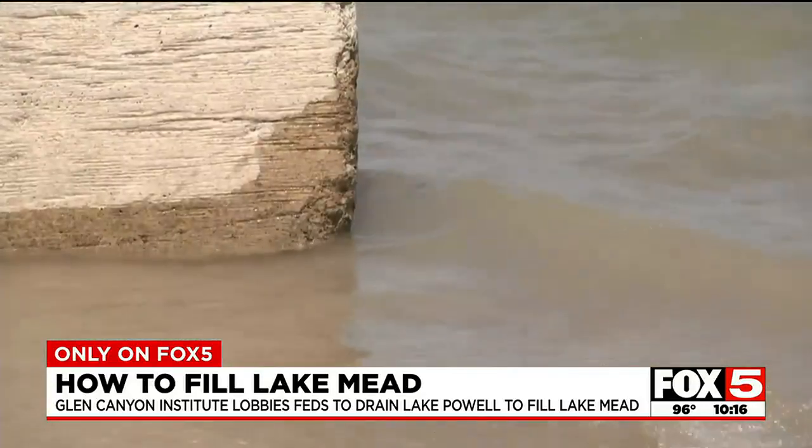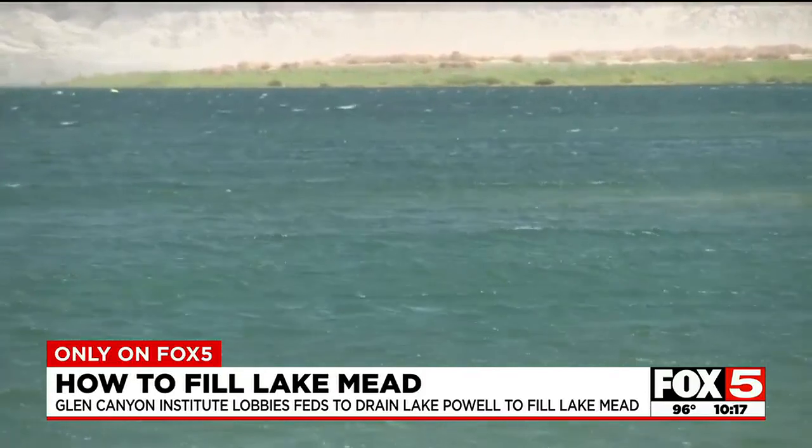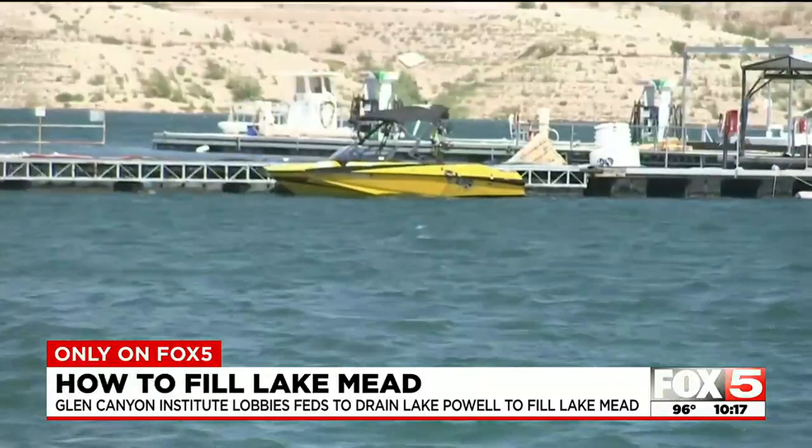If there isn't enough water in the system to fill both Lake Powell and Lake Mead, we should prioritize storage in Lake Mead. This would actually increase the water security at Lake Mead. The science is showing that it could save some water because less would be lost to evaporation.